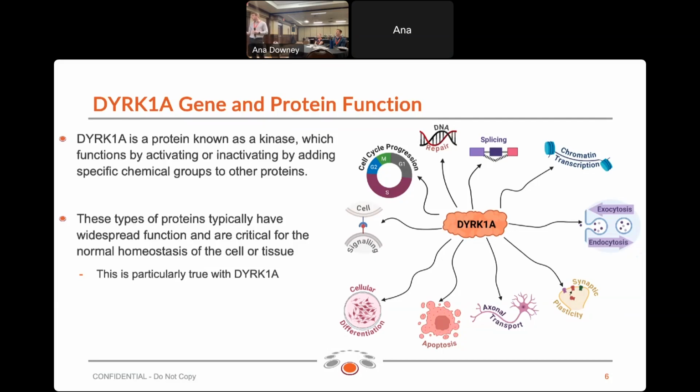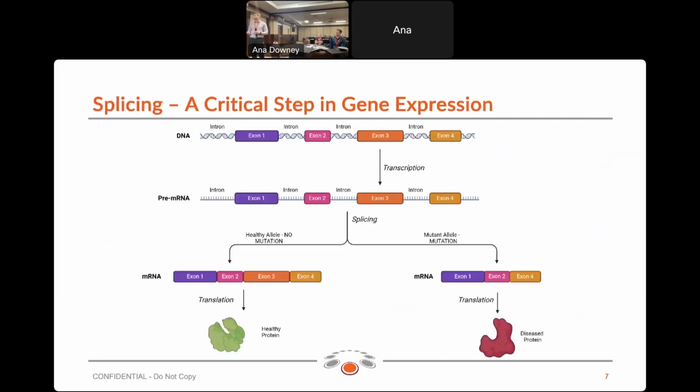It's a lot more regenerative than I think. But that's at least just mine. This is just about shuttling things in and out of cells, and then splicing and DNA repair. Those are all about how genes are put together. And splicing, I'll touch on that because that's actually a process that we use to manipulate genes. So this is what it is.